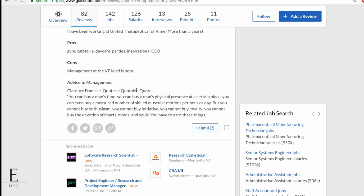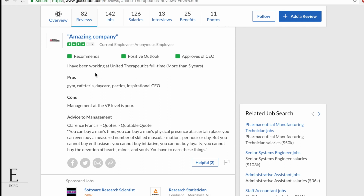Okay, we got November 2017. Let's see who said this. With a lot of anonymous employees. This person's been there more than 5 years. So we've got the gym, cafeteria, daycare, parties, inspirational CEO. Management at the VP level is poor. So look at that, they got a quote here for advice.